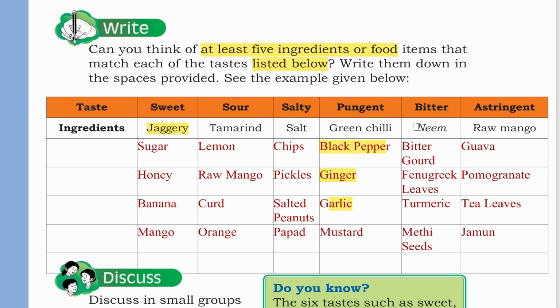So it's neem. ना नीम काफी कड़वा होता है. Then bitter gourd, that is करेला. Fenugreek leaves, that is मेथी, ना मेथी के पत्ते. Turmeric, methi seeds, all these have a bitter taste. Astringent means kasala. So it's a raw mango, guava, pomegranate, tea leaves, jamun, all these have an astringent taste.